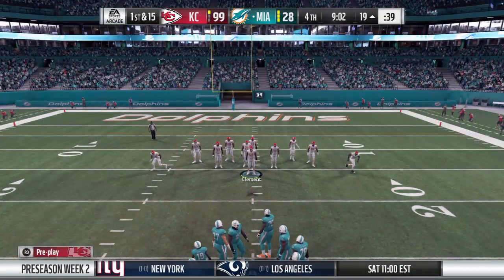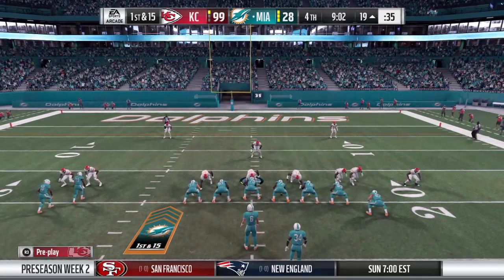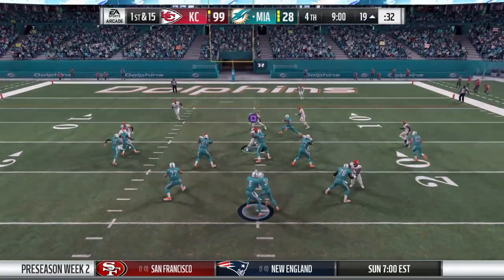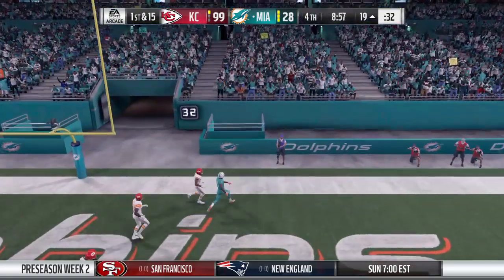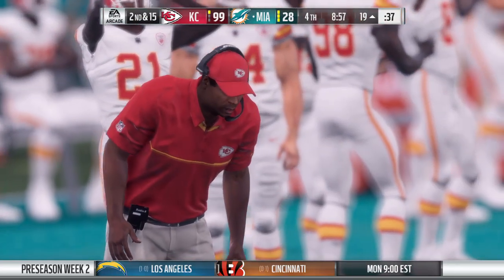Offense walks to the line for play number 7 of the drive. Hurry up, here we go. Off the play fake, he'll look to throw. And not able to get it that time. He'd hit on 6 straight passes.